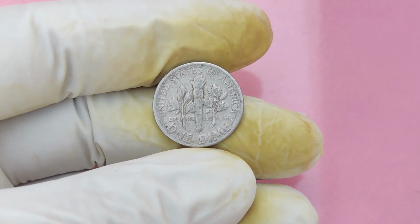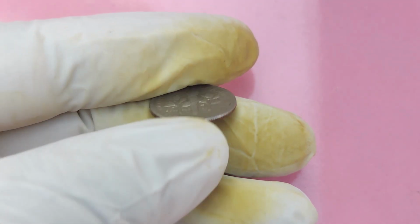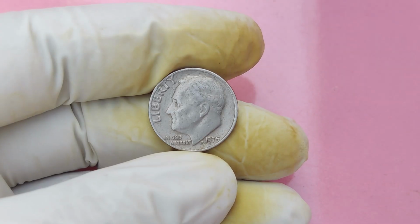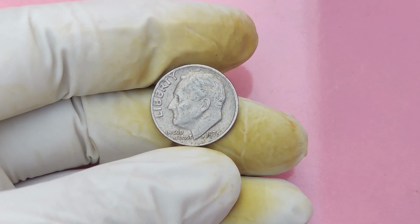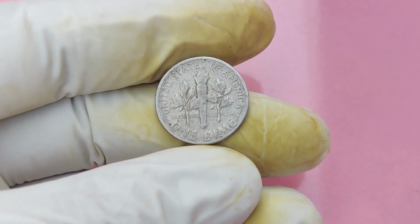Only 2 examples of this error coin are known to exist in the entire world. 2. That makes it one of the rarest dimes in U.S. history. Rarity is king in the world of coin collecting. The fewer examples of a coin that exist, the more collectors are willing to pay for it. And with only 2 1975 no-S dimes confirmed, the demand far exceeds the supply, pushing its value into the millions.